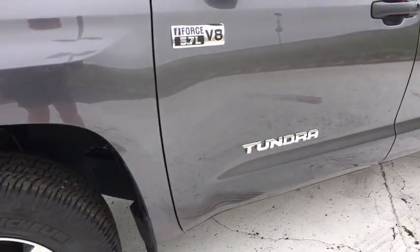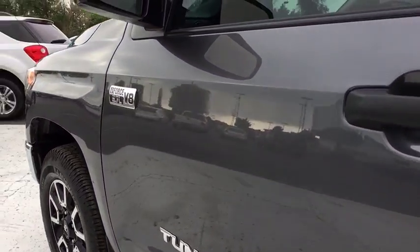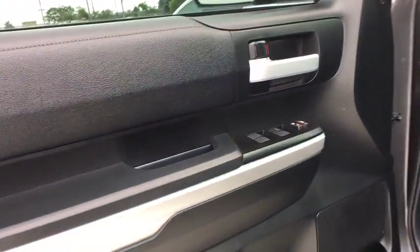MP3 player, trip computer. If affordable style and reliability are what you're looking for, this vehicle couldn't be more perfect. Drive it today.